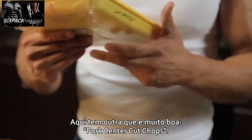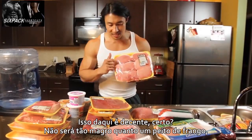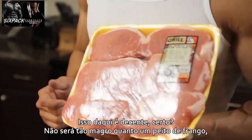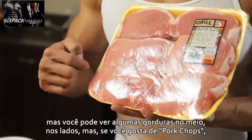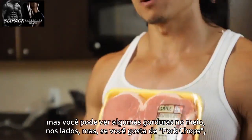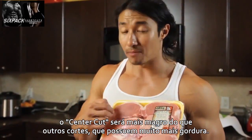Here's another one that's really good. Pork center cut pork chops. So this is decent, right? It's not gonna be as lean as a chicken breast, because you see some fat in between there, but there's still some fat on the side. But generally speaking, if you like pork chops, center cut is gonna be leaner than some of the other pork chops that have a lot more fat in between.